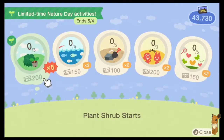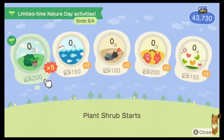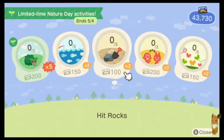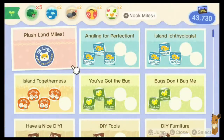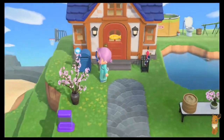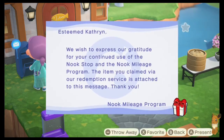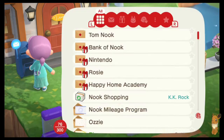Limited Nature Day activities. Plant shrubs. Okay. Also, 5 fish, hit rocks, talk to people, and 5 bugs. Wow, lots of things. That's my mileage program. Oh yeah, I bought a thing from that. KK Rock.